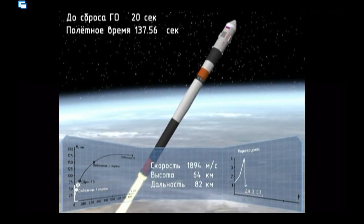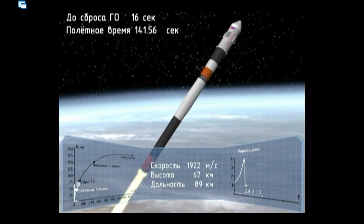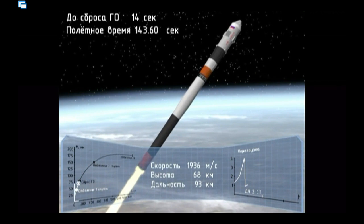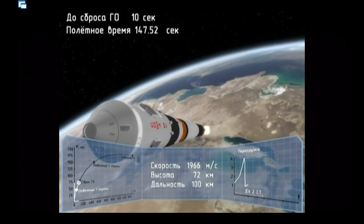4 strap-on boosters have been jettisoned, and they've completed their job, dropped away at an altitude of 28 statute miles. Mate, Soyuz seriously? Traveling about 3,350 miles an hour. Mate, something's clearly gone wrong. You can see that.